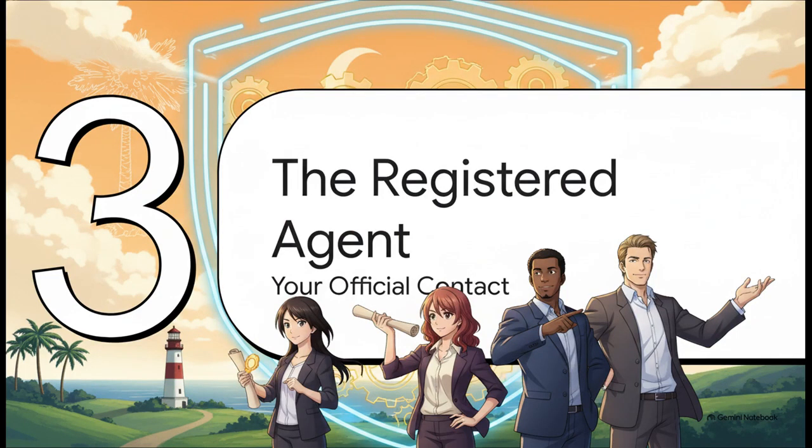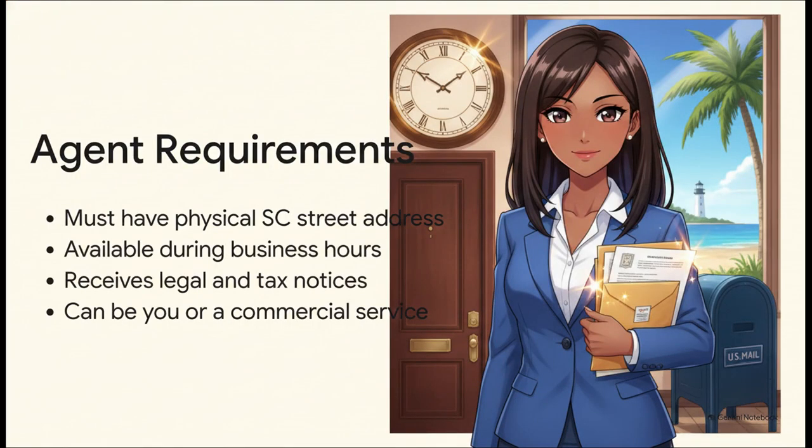Let's move on to Section 3, the registered agent requirement. Okay, so a registered agent. This person or service is the official, recognized point of contact between your business and the state government. Their main job: to receive service of process, which is just the formal legal term for getting served with a lawsuit, as well as important official tax notices.